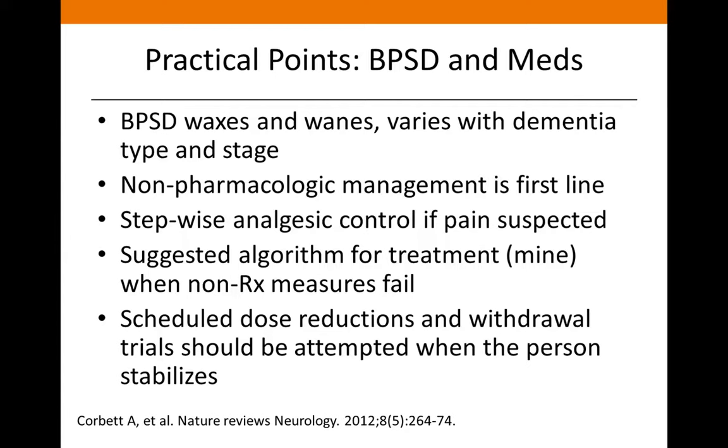It's really, really important to remember that BPSD waxes and wanes with the course of disease. So early on in dementia, you tend to get people who are more agitated, and later on they have more resistance to care. So it changes. So you have different BPSD symptoms depending on the stage of dementia.